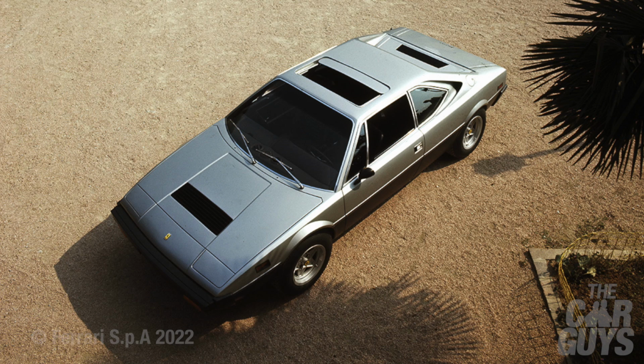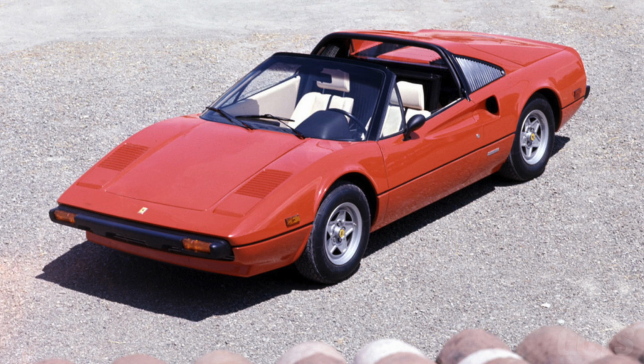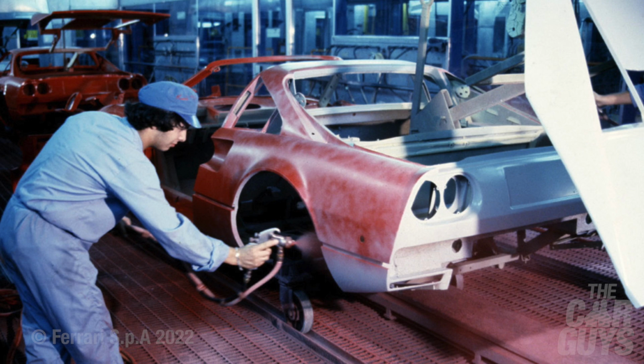Exactly. You had the 308 GT4, which was that slightly odd looking one that not many people bought. And then suddenly they nailed it with this. It was slippery, it was smooth, it was beautiful, it was quite cheap for the time, and it was relatively fast. Early cars were glass fibre, known as vetro resina, and just over 700 were produced in that material before it was changed to steel in 1977.